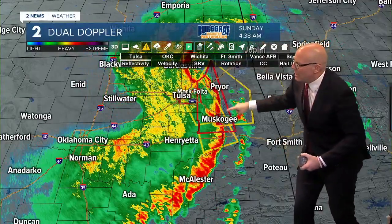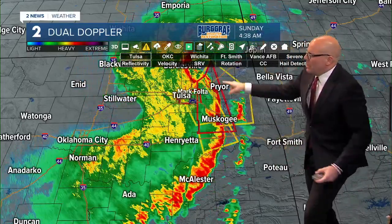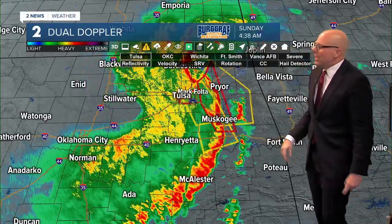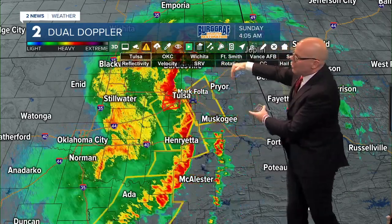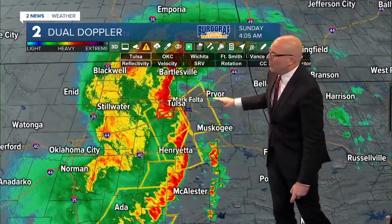And see how each one of these has a little bow in here, little bowing segments, kind of like a bow and arrow where it's bowing out. That's where we could get a little extra push with the winds. So this is now racing up to around Pryor and Muskogee. It does look like the National Weather Service is going to let the tornado warning expire. They have extended the warning to a severe thunderstorm warning from Mayes County into Cherokee County. So the tornado warning, thankfully, will be allowed to expire.